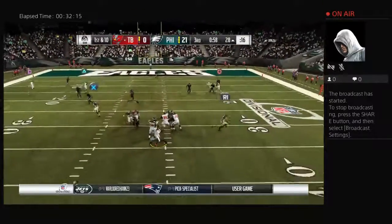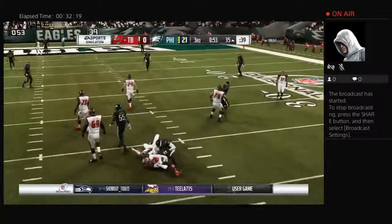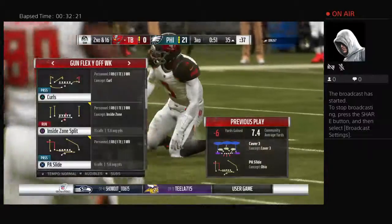Off the play fake, Winston. And he lost 6 there on the first down play.